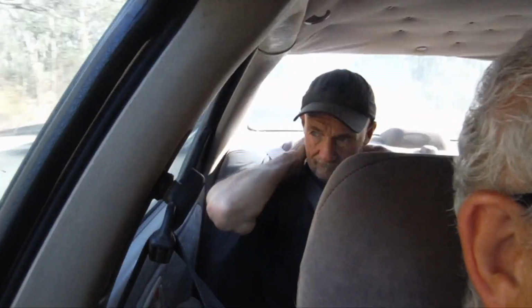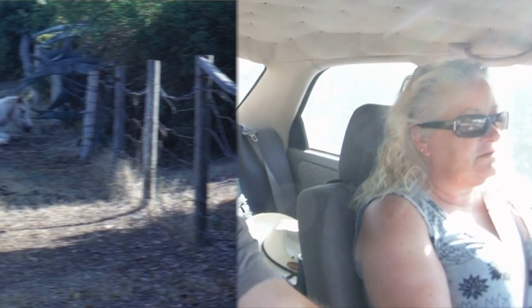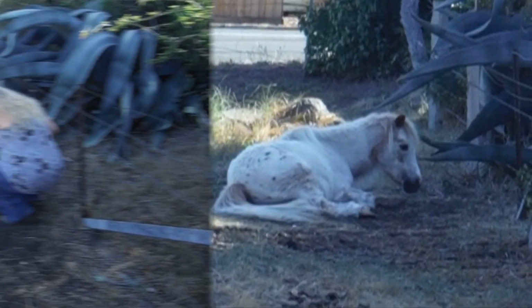Well, off to load up Bart. Got a bit of help with Pauline. Bevan in the back. Not a happy trip, but we'll try and make as happy as we can for him. Catch you on the next lap. He's had his medication this morning too.